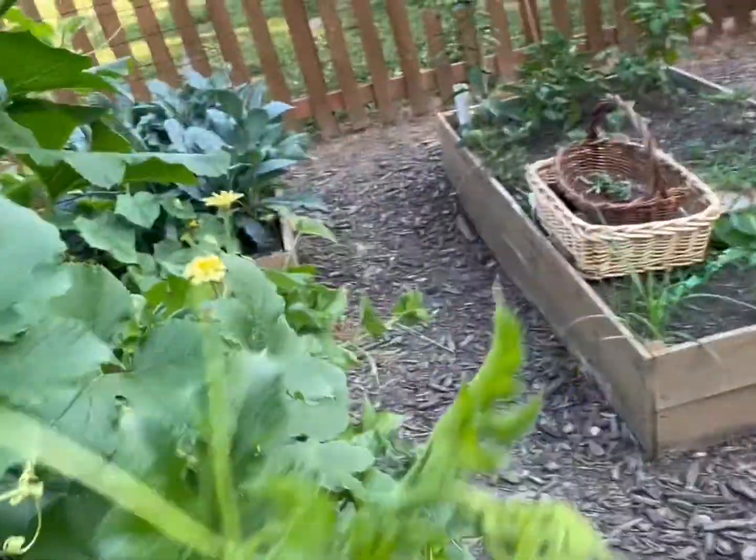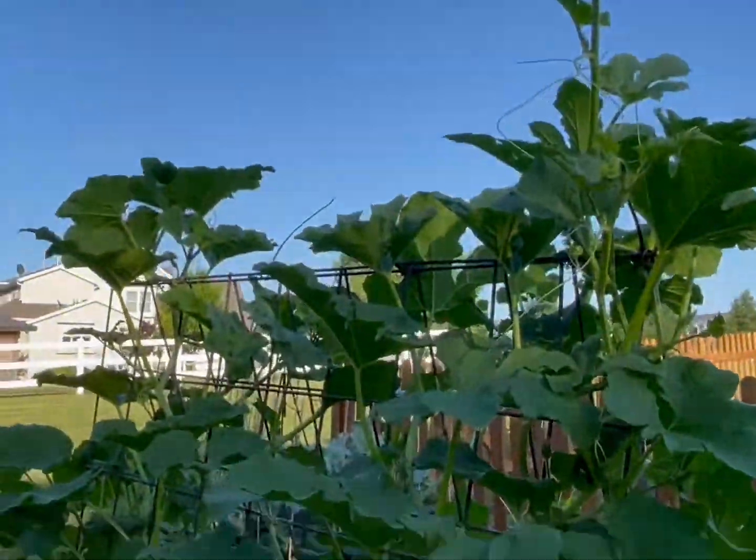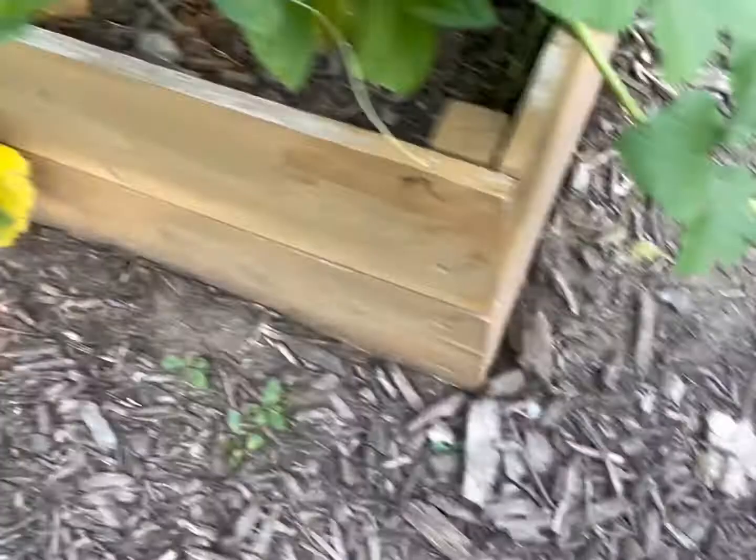But this guy here is looking good. I mean, it has climbed all the way up this trellis, and it'll start to kind of sneak off on the bottoms there. Those all tie back into the trellis, just weave it in.